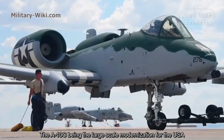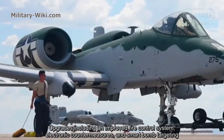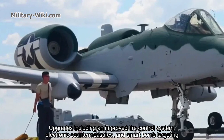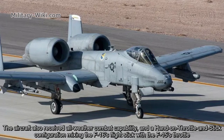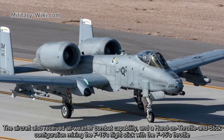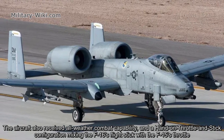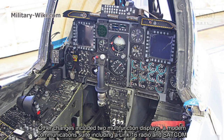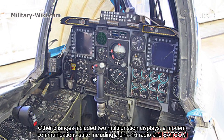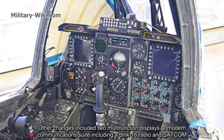The A-10C is the large-scale modernization for the USA. Upgrades include an improved fire control system, electronic countermeasures, and smart bomb targeting. The aircraft also received all-weather combat capability and a hands-on throttle and stick configuration, mixing the F-16 fly stick with the F-15 throttle. Other changes included two multifunction displays, and a modern communications suite including a Link 16 radio and SATCOM.